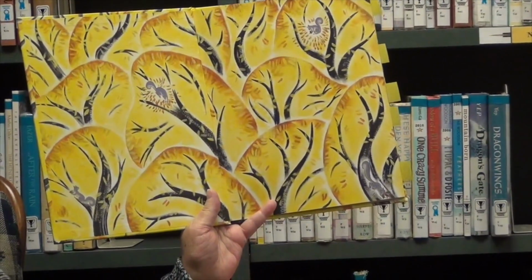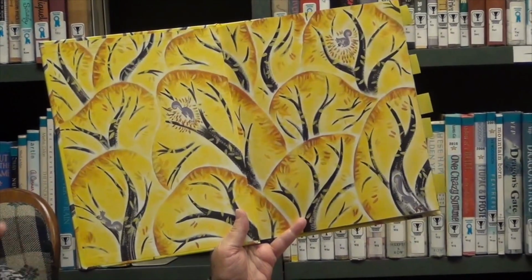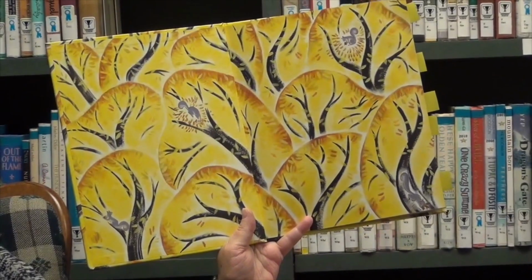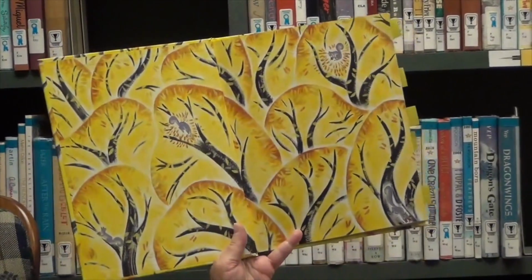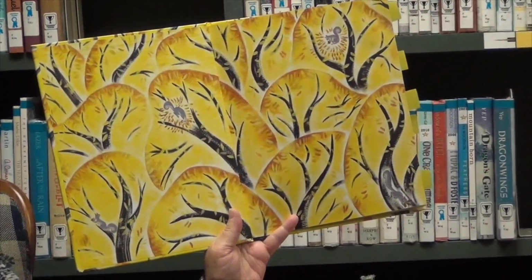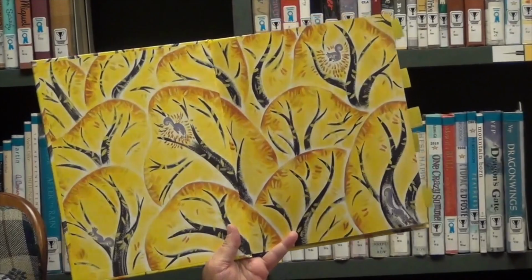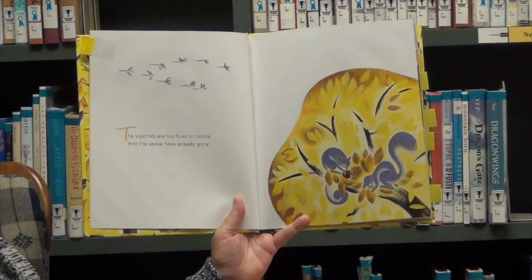But the whole idea of naming a season or a concept with a name that's something else, sort of a metaphor, I think that's kind of an interesting concept to work with kids on. We see that the squirrels and a lot of the details in the pages are in purple, and yellow and purple are complementary colors. They're opposite each other on the color wheel, and so that makes those little details stand out. So the first page just says the squirrels are too busy to notice and the geese have already gone.